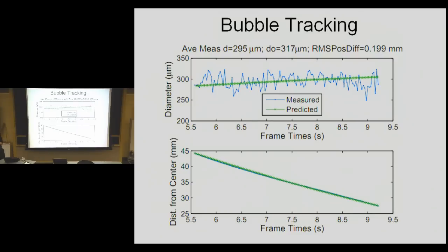This is time on the x-axis, and we're looking at the diameter. With the resolution, and maybe if we use a stroboscope we could improve it, what you see in blue are the measured diameters of this bubble as it's moving toward the center axis of rotation. It's a little bit noisy. And this green line represents our prediction. Then down here, we're using our model and fitting, and looking at the comparison of its distance from the center as time progresses.